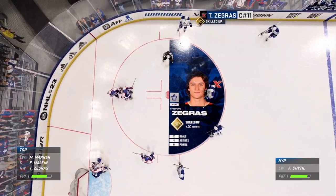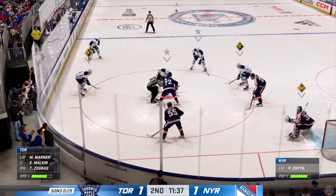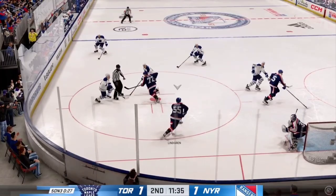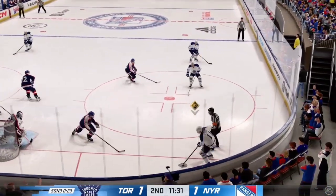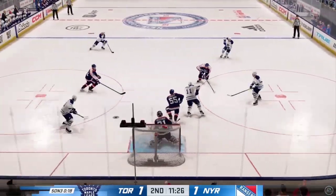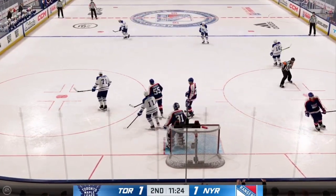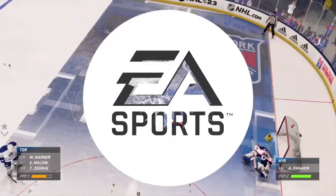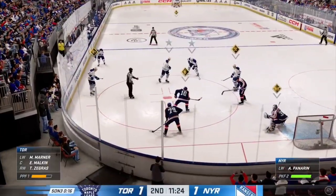Malkin's looking to win this draw on this man advantage here. Heedles won it in their own end. Oh, and that's poked away in the offensive zone by Zegras. And that's broken up. Moves it quickly over to Marner. Answers the call big time. What a stop by Shesterkin. No room for the shooter. The goaltender snuffed it out. Panarin's gliding in for the faceoff as this penalty kill will continue.